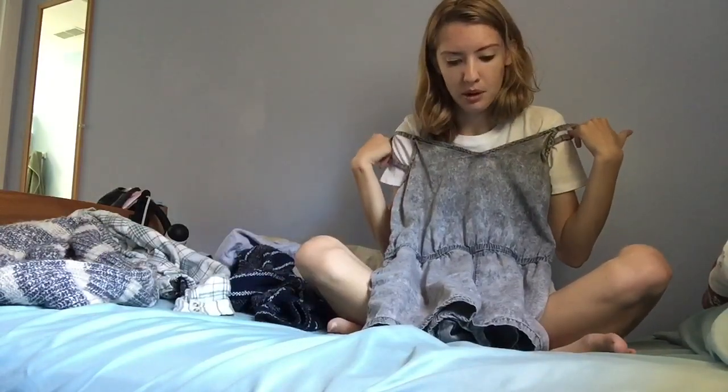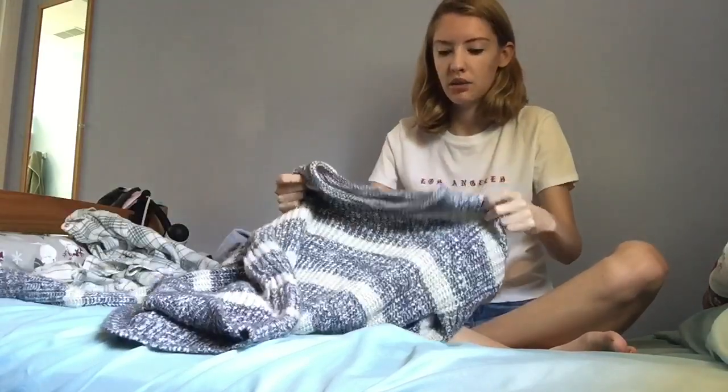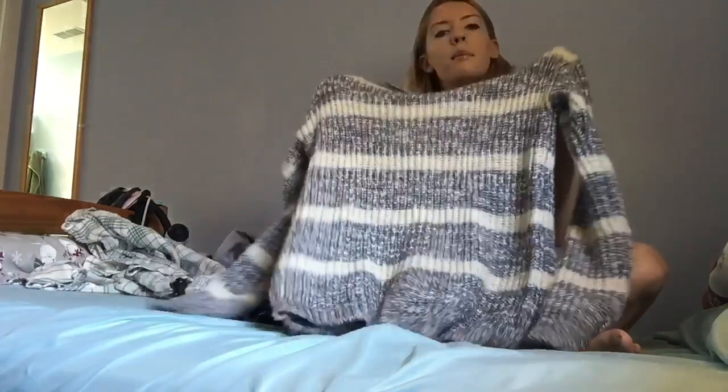So next thing we have is a super cute denim romper, and that is fun. I'm going to try on this. This romper is so cute, oh my god. It's adorable, and it's a little denim romper. Some of these things are sort of like winter items. Like I said, it's usually cold here in Oregon, so I'm stocking up on some winter items. And this is just a big sweater that's gray and white stripes, and I love stripes, so that's super cute.